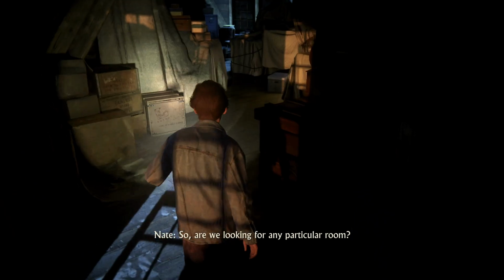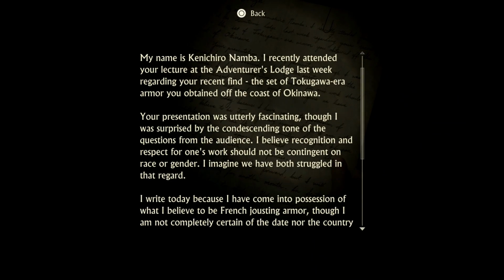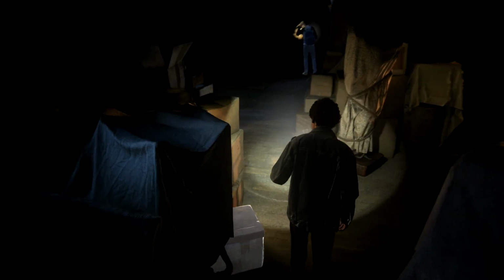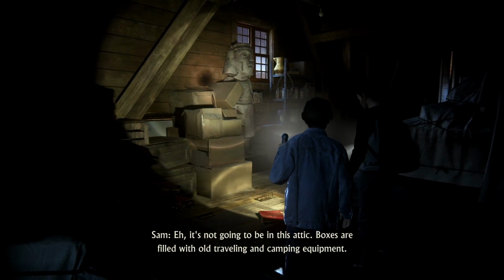So, are we looking for any particular room? Just keep an eye out for any books, journals, any kind of research papers, you know? Nothing in here. Nope. It's not gonna be in this attic. Boxes are filled with old traveling and camping equipment. Down we go.